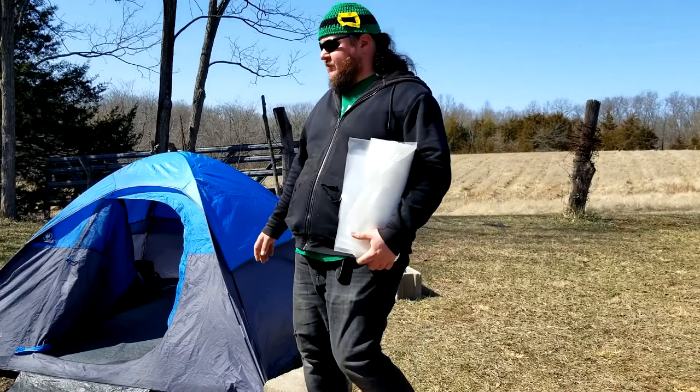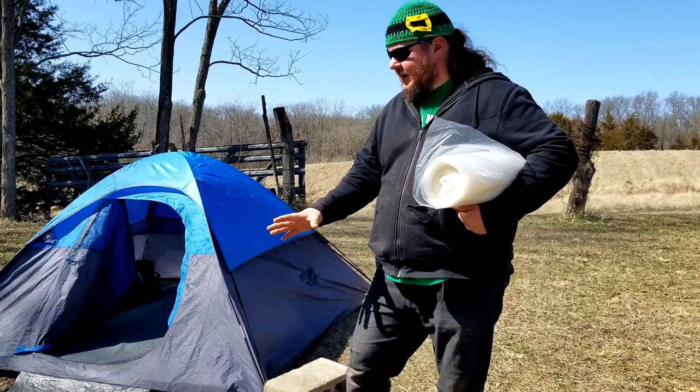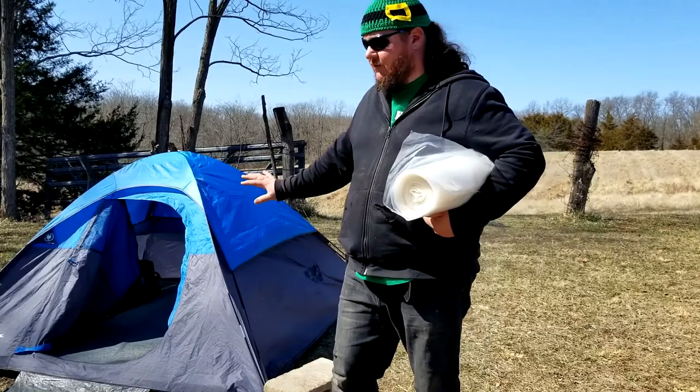So, one of the things that I want to do is, you'll see I've got a roll of plastic here. I've been wanting to try this for a long time. I did notice when I camped on the platform that I was getting heat from the fire inside my tent. And even though it was pretty cool that day, I was still staying fairly warm in the tent.